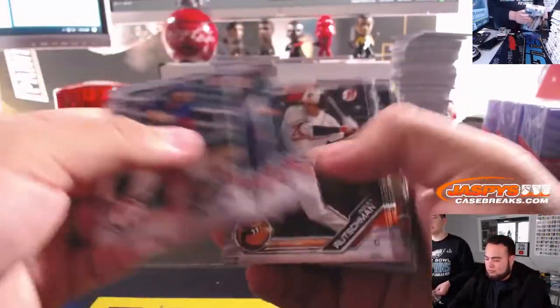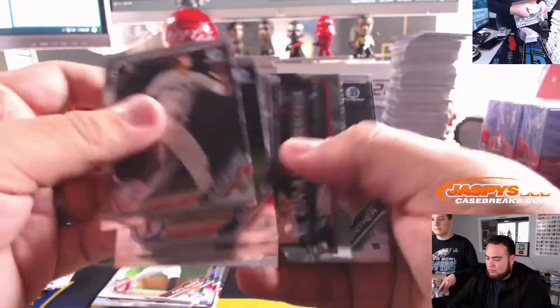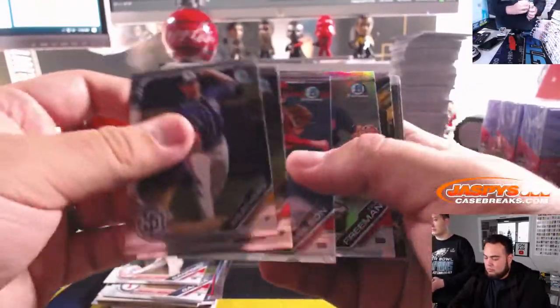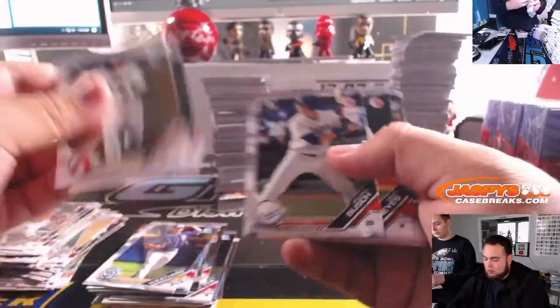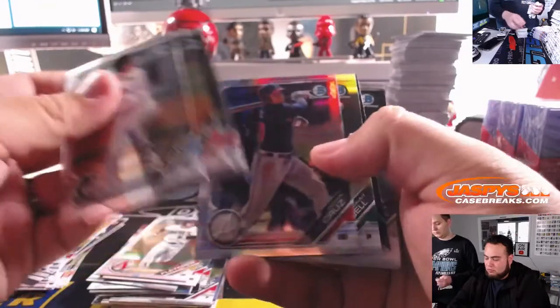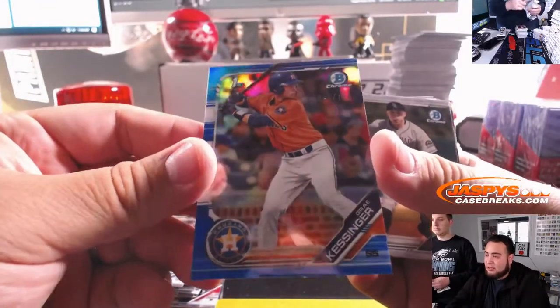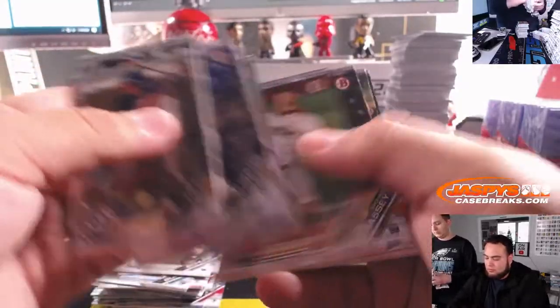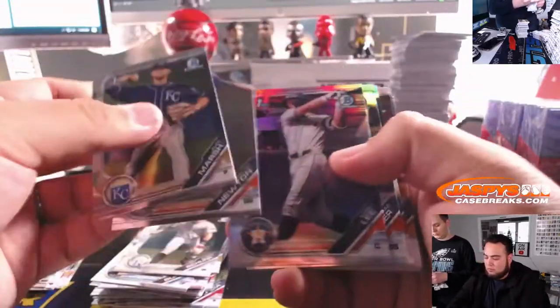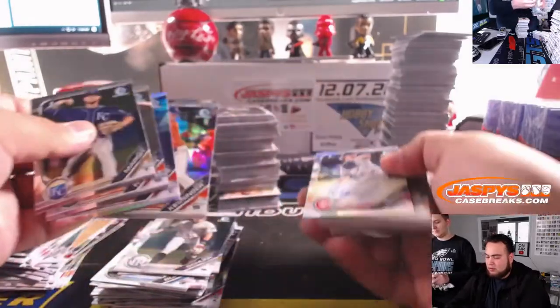Next one. Out of 250, Death Rage. Out of 150, Kessinger, Astro. And we got Jansen. Part of stuck together.